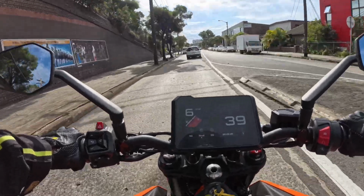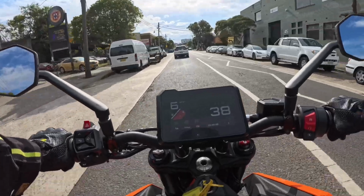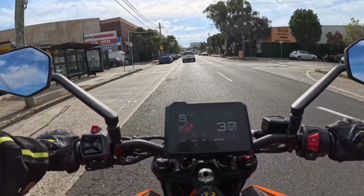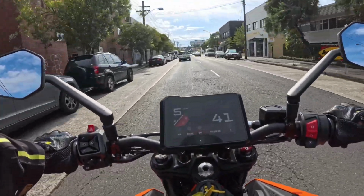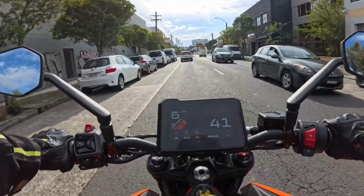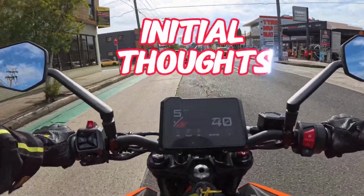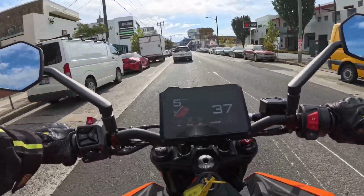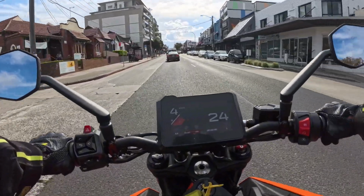Finally, the 2024 KTM 390 Duke has been launched in Australia 2 weeks ago. Only today I get to test ride this bike. So today I'm just gonna give you my first impression on this bike and who can ride this bike. A single cylinder 400cc bike.